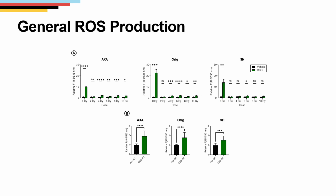So now we want to evaluate if reactive oxygen species was increased in our CBD-treated cells, potentiating the effects of the radiation therapy. So as we can see at 0 gray, CBD can induce ROS production on its own. And when you combine it with radiation, it potentiates its effects, except for at 2 gray, in which we surprisingly weren't able to see a difference between our vehicle and CBD-treated. The reasoning for this, I don't know for sure.